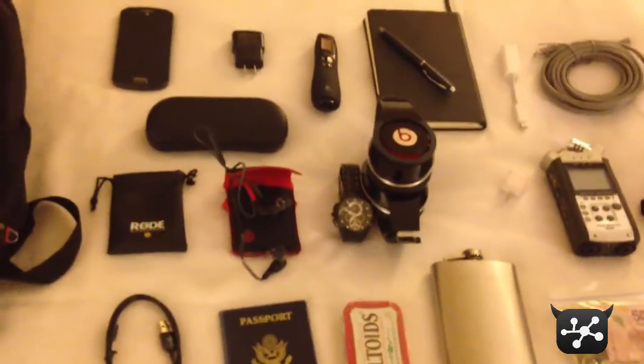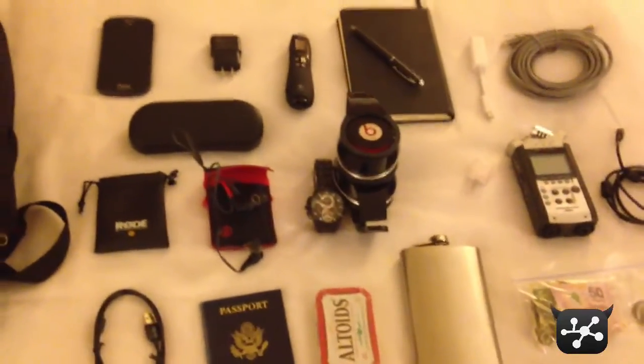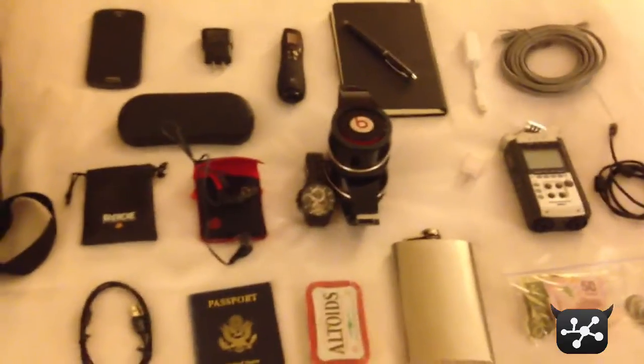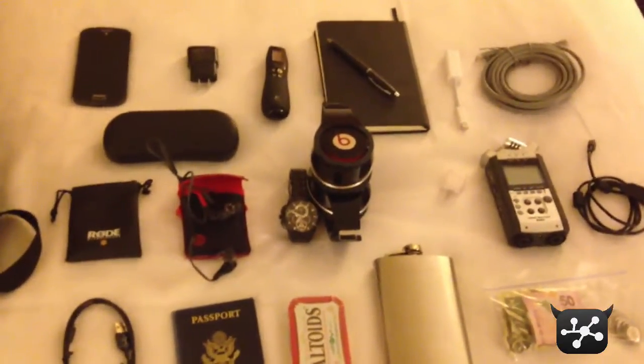And I hope you enjoyed that. And I hope you kind of see how I stay on my game and prepared. Extremely light. There's not anything in here that weighs much. And it's easy to pack in the bag, easy to pull in, pull out, anything you need really quickly on a plane, which can get cramped at times, and really easy to use in your hotel.